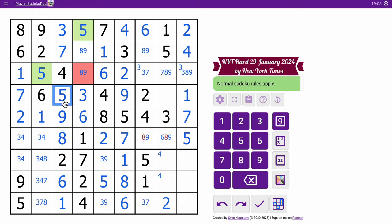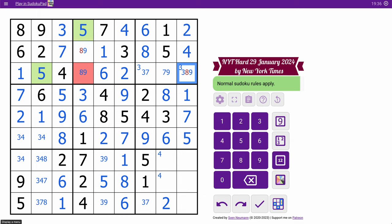8, 5. 8 makes this 9. That's 6. That one is 8. Four and box 6, that's not 8. Oh, 9 makes that 8. That's not 8. It certainly isn't 7. Okay, 3, 7, 9 triple means that can't be 9, that's an 8.